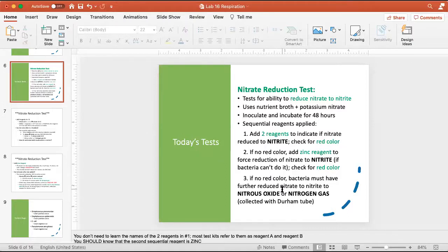Remember, we said that it is also possible for some microbes to reduce nitrate to nitrite and then reduce the nitrite. Some of them can reduce nitrite into nitrous oxide, and some of them can reduce nitrite to nitrous oxide and then to nitrogen gas. How do I know if that's happened? Well, if I put reagent A and reagent B in and I get no color change, that tells me there's no nitrite in the tube. If I then add zinc and I still get no color change, now I'm into one of these. Either the bacteria has taken the nitrite all the way to nitrous oxide, or it has reduced it all the way to nitrogen gas. How do I know?